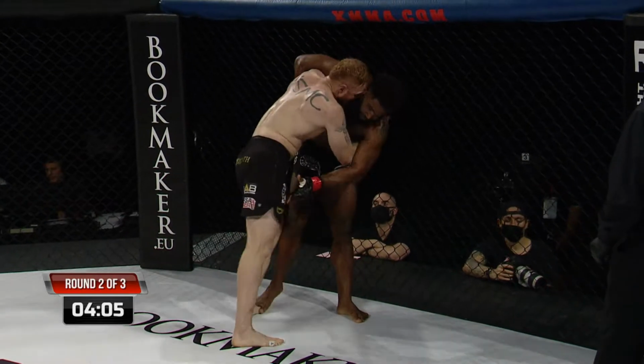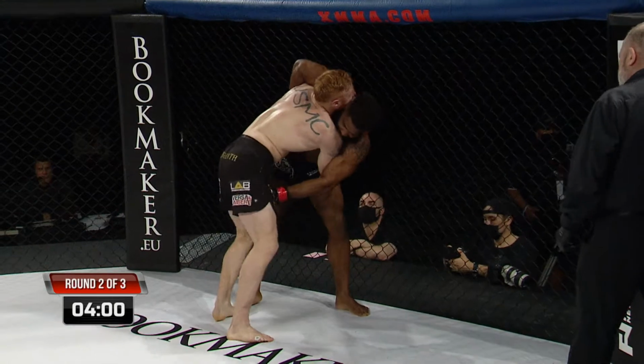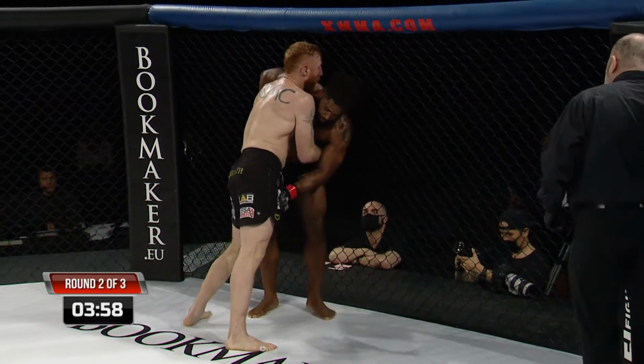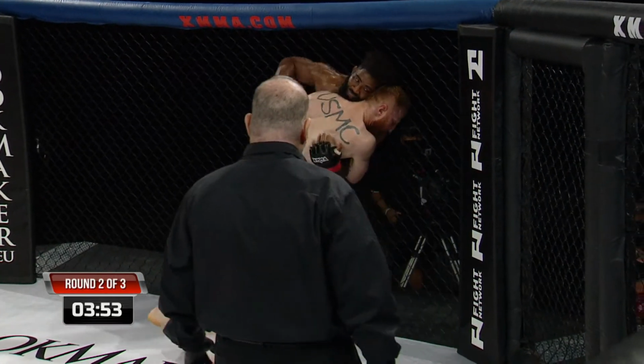And again, importantly, he's right there in his corner. I wouldn't be surprised. He's got the double underhook right now. He really needs to work to try and get this takedown. He could just keep leaning on him and grinding, but if you really want to guarantee you win the round, you got to get this takedown.